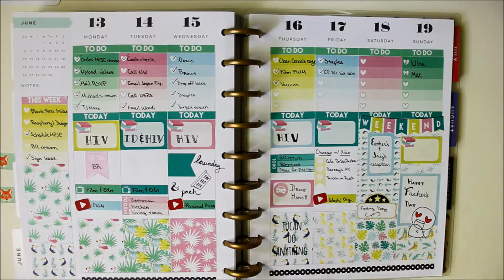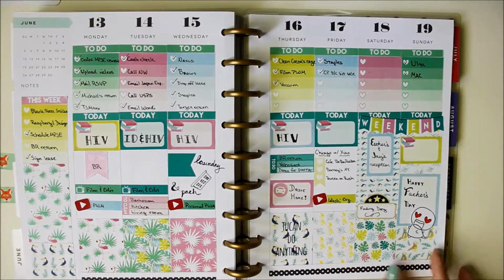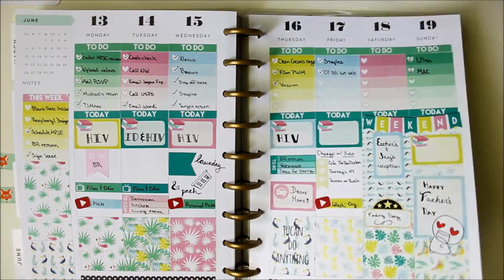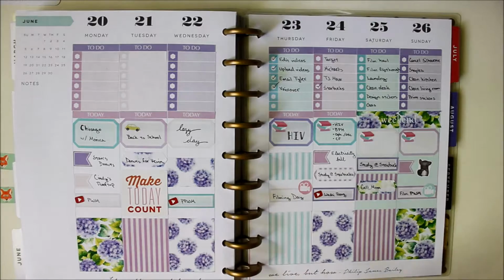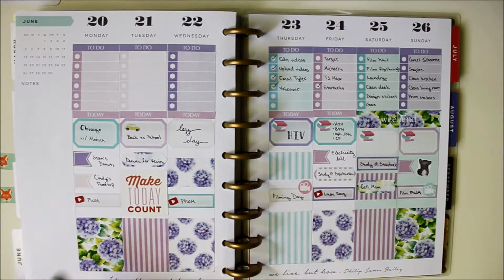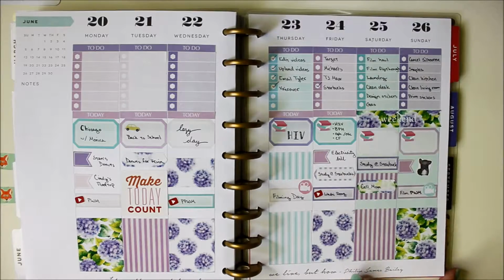Here is my second to last week in this spread, and I did wind up liking this kit again more than I thought I would. But yeah. And then finally, this is the last week in this planner, which I love how this turned out. This is a printable kit from the Organizing Companion, and I just love how soft the colors were.